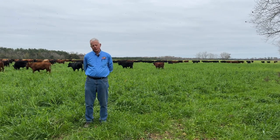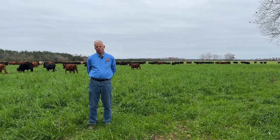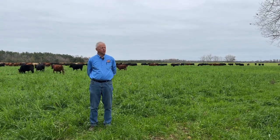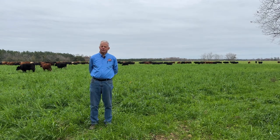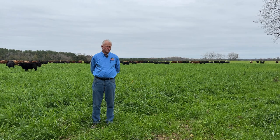hairy vetch, oats, or just old-fashioned oats, and 3 different forms of clovers. Clovers are quite small, but they'll flourish later in the winter. They're going to supply the nitrogen. Our party's kind of departing behind us, but anyway, this is winter grazing.